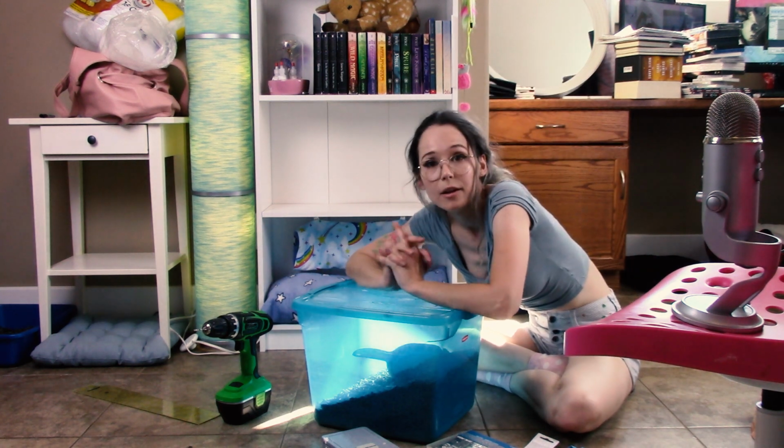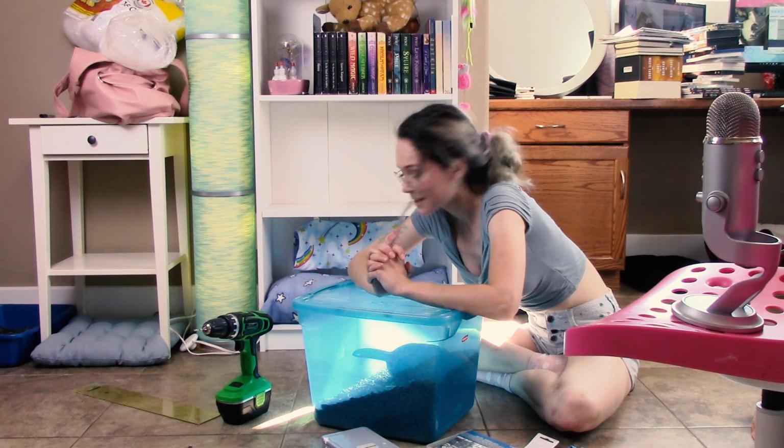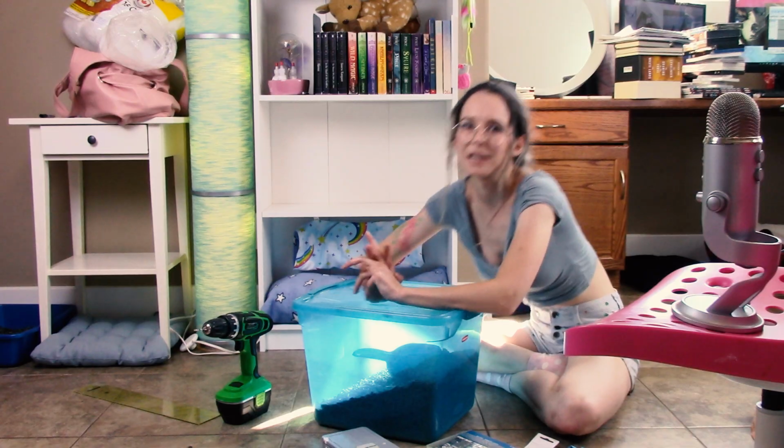Now I'm gonna go get the piece of wood that I shall be using as the door, and we're gonna see about attaching that using some hinges and a lock and some doorknob things. What are they called? Are they just called a doorknob? A knob. That's NSFW. I'll be right back.